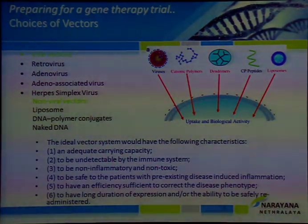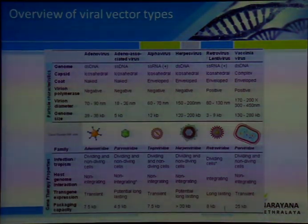So essentially, it should not cause toxic reactions. It should be present for a long time. You want to take a therapy that lasts you for at least a few years, not having to take an injection every day or every few months. So that's where viral vectors are at a huge advantage.